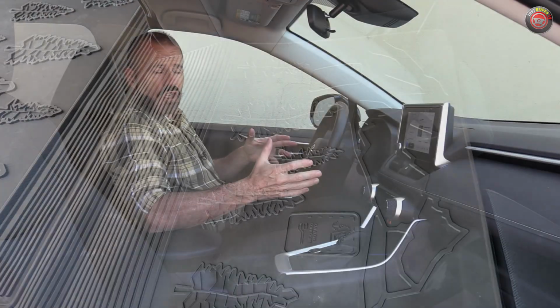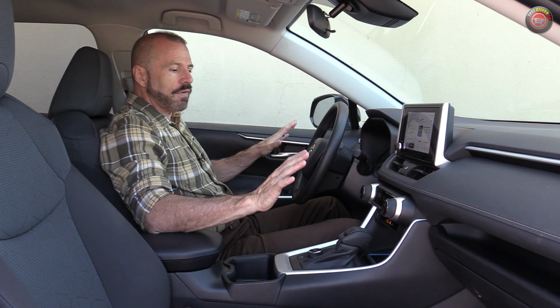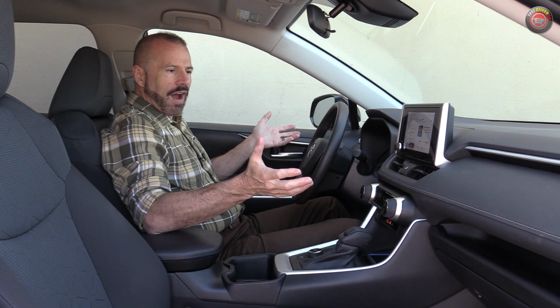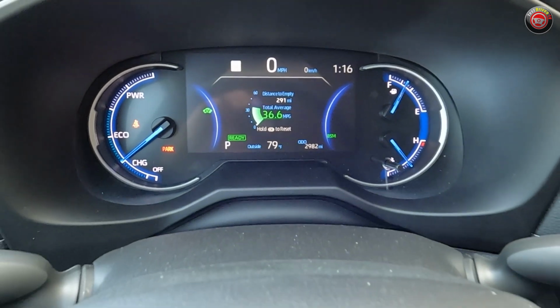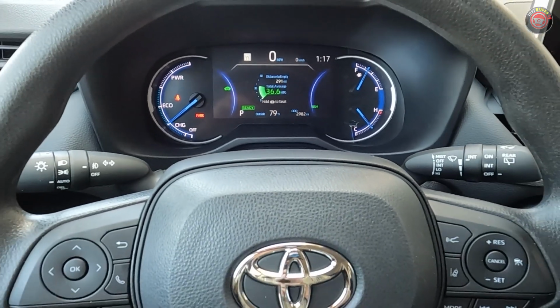So when it comes to feature content in here, we are a little bit closer to the base level. We are not full of a lot of things like heated and cooled seats. We don't have the high-end audio system, but it's not completely plain. Ahead of me, a partial digital instrument cluster. It has a center screen that's customizable, and then analog gauges on the outside.